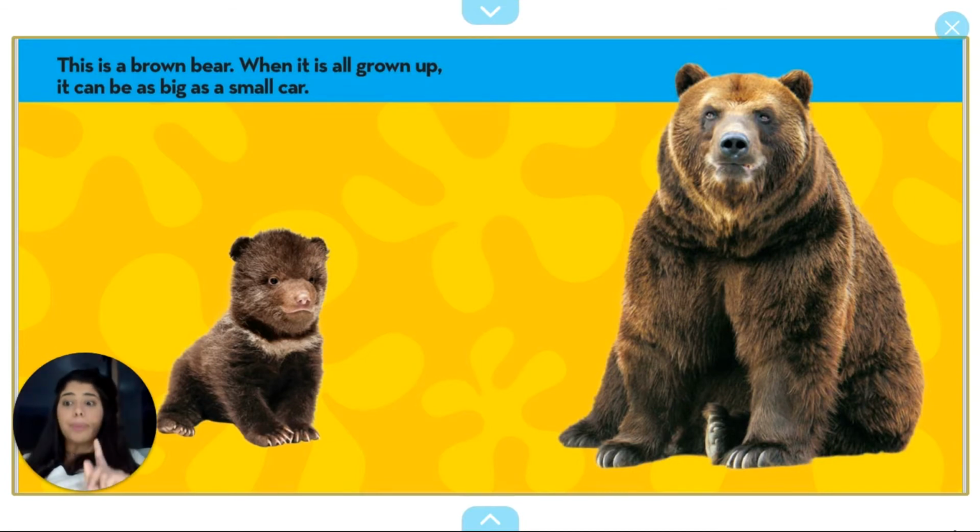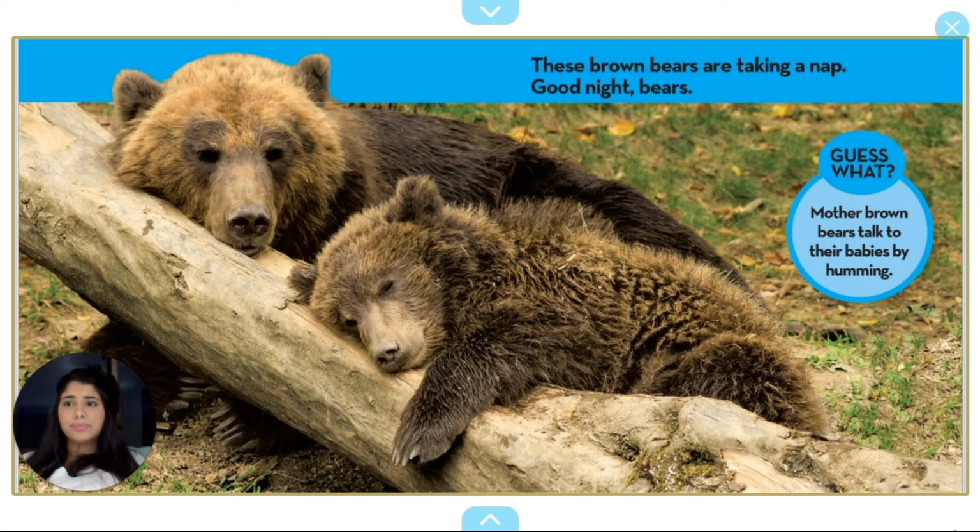This is a brown bear. When it's all grown up, it can be as big as a small car. It can be the same size as a car. Guys, it's so big. These brown bears are taking a nap. Good night, bears. Guess what? Mother brown bears talk to their babies by humming.